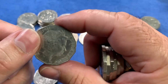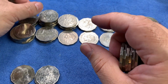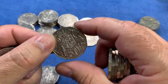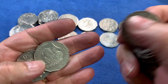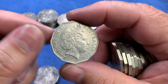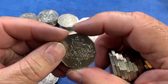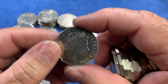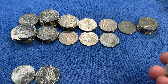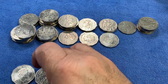There's a 2010, we checked that for a rotation error, but it is a Celebrate What's Great, so it's not going to be it. It's a 96 in not bad nick. Some of the 96s are very hard to come by. Another shot of a rotation error. Second last coin, no, not going to be it. And then the last one is the Centenary of Federation. So there we have it. As I said, not a particularly great hunt, but at least we've got some keepers for the wider collection.